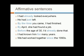In the next 3 examples, we have time expressions that help us sequence events. "By the time you came, I had finished." "By April, she had found a job." "Before the age of 30, I'd already done that." In our last 2 examples, we have time expressions that help us express duration, a length of time. "I had known him for many years." "We had worked together since the 1990s."